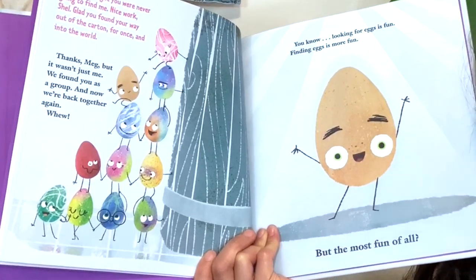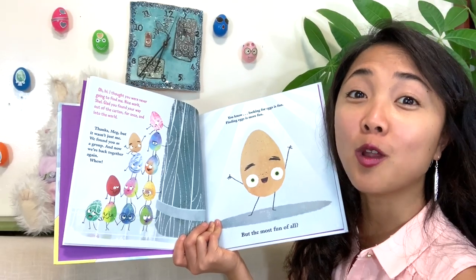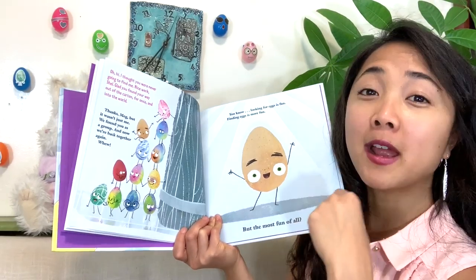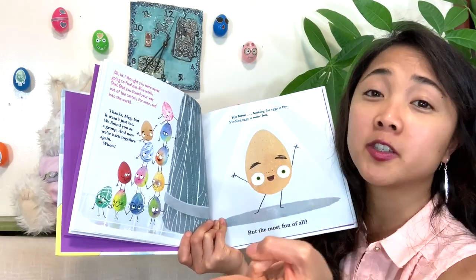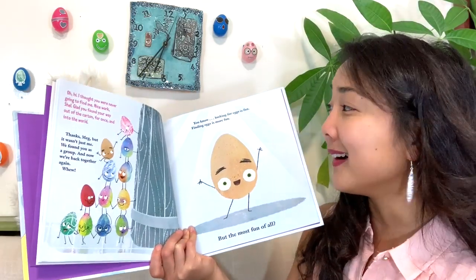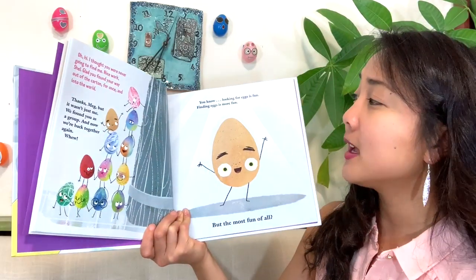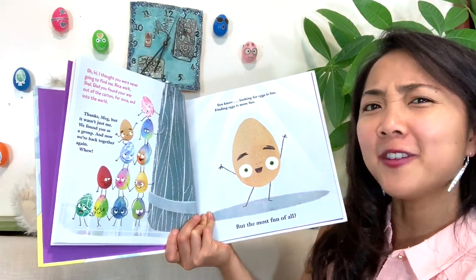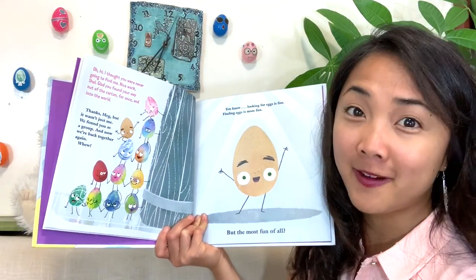Woo! Oh, so did Shell do it all by himself? No, right? They all work together. Greg found the clue. Peg thought over the word bold. Shell helped them all search everywhere. They all stacked up to help them look into the bin. You know, looking for eggs is fun, says Shell. Finding eggs is more fun, though.